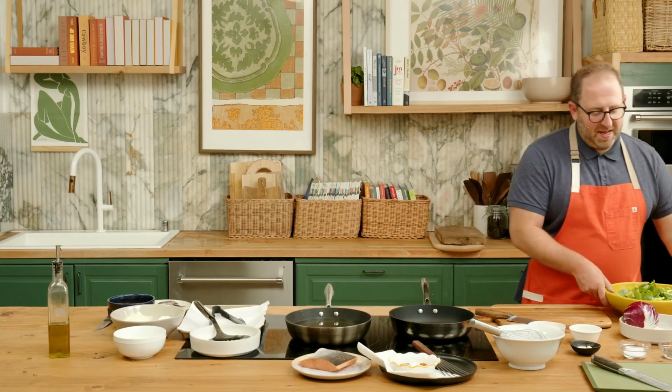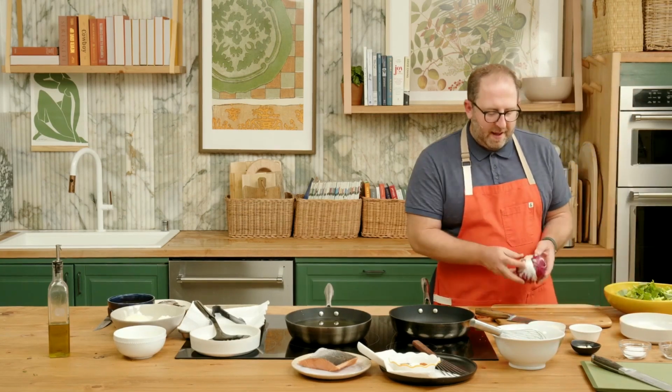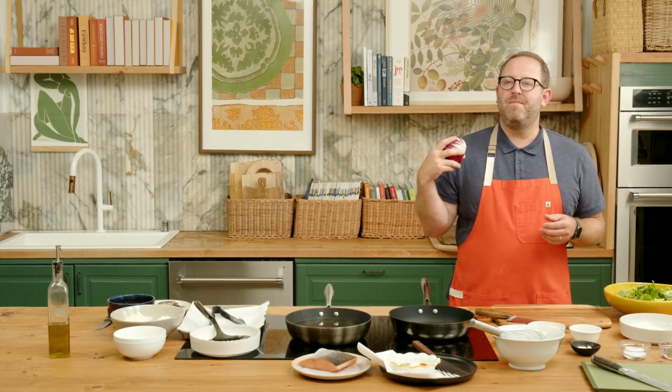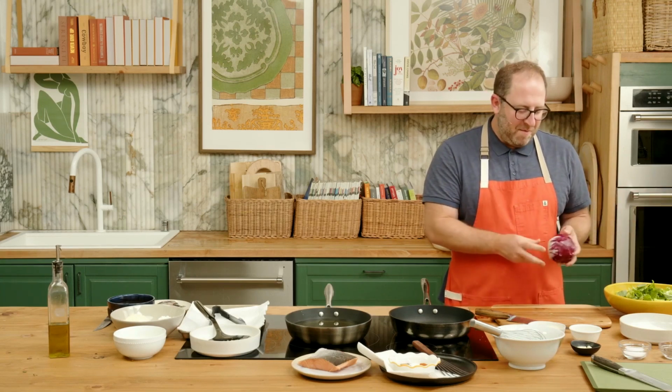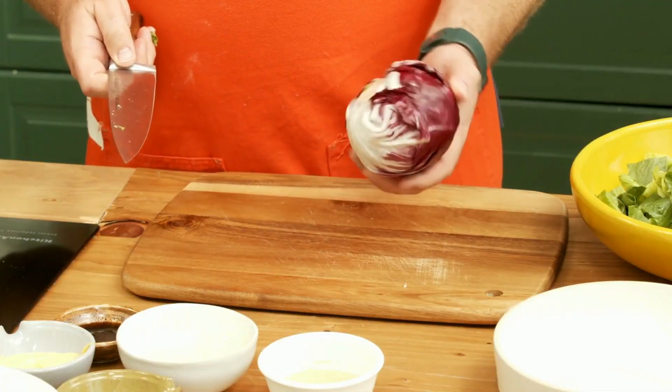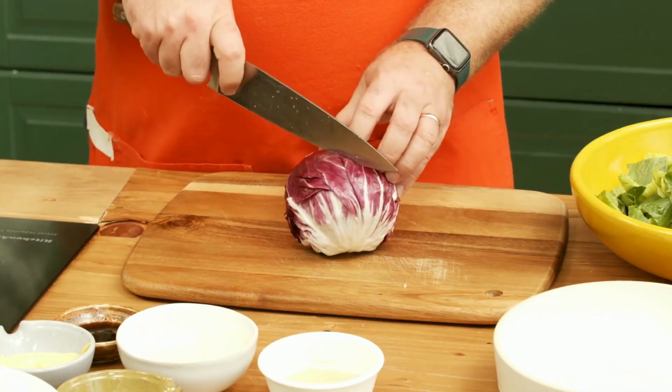All right. So the first little tweak to the classic Caesar is we are adding radicchio, not to be confused with purple cabbage. I don't know if you guys use Instacart or these delivery things to your house. I've ordered radicchio more times than I can remember, and almost always purple cabbage shows up. I think most people don't know the difference. Radicchio is a lot easier to chew. It's a lot smaller, and I love it. I think it just adds a little bit of bitterness to this and some color.